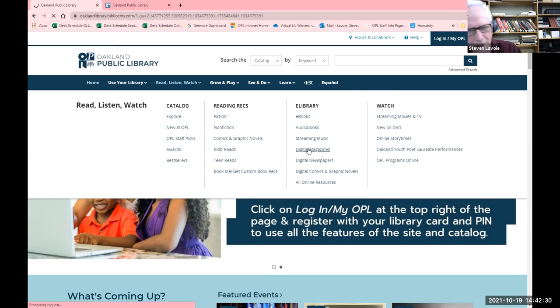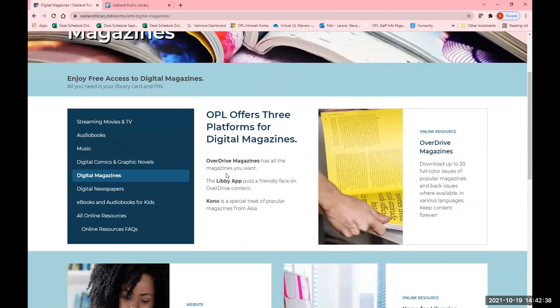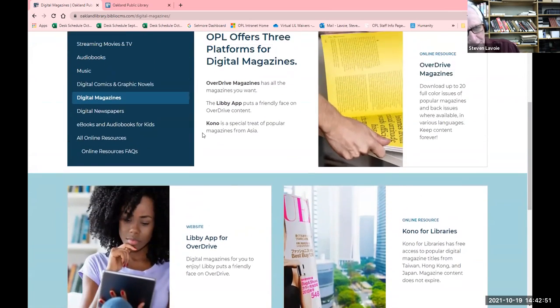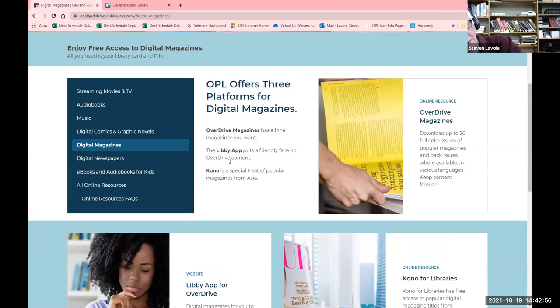I'm going to go there just to show you if it comes up. It's different now, I'm sorry. We used to have a service so you could read them on the screen, but now this is a good introduction to our ebooks. Many of our ebooks, which are books that you read electronically, are provided through a service called Overdrive.